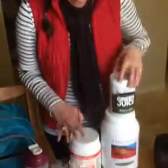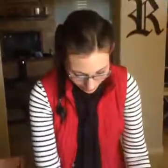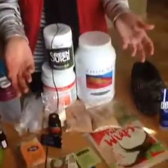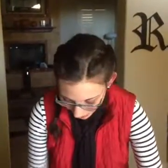So putting them in little packets, just get a little funnel, take the scoop, put it in the bags. I get these little baggies from Hobby Lobby. Any kind of craft store will have the small bags. And then it's simple and easy. You can reuse them, which works really, really well.